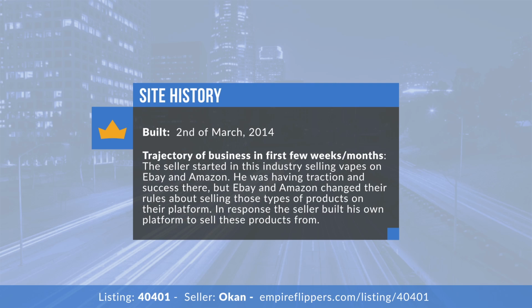Then I changed my platform to Magento platform because we have so many marketing plugins already installed on our Magento platform, and we stopped selling on Amazon and eBay because of their restrictions. They do not let you sell any tobacco-related product, like medicine, same thing. Then I strongly focused on the Magento platform with a bunch of marketing tools.